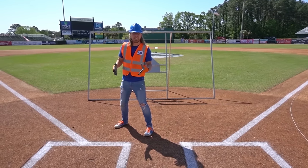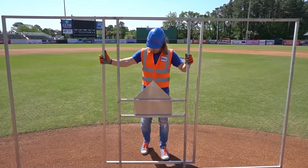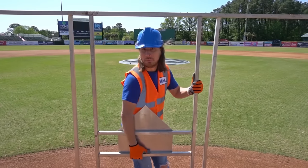Well, we have to get on to the next task. Let's get our template, and let's move right along. Come on, let's go.